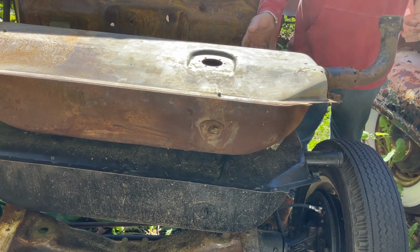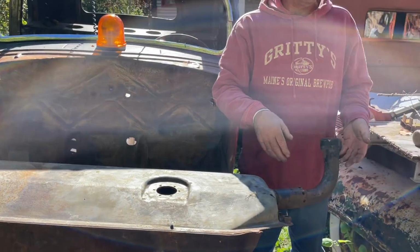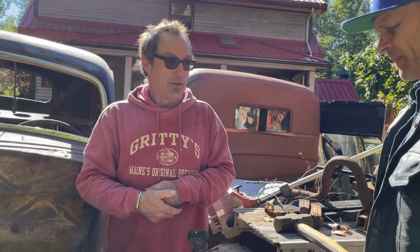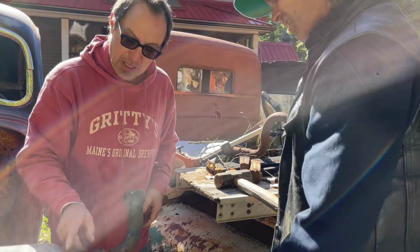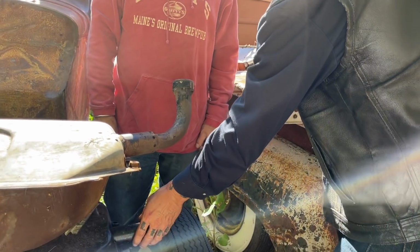When you look at the listings, they list all the tanks like one year tank. Every tank's like for one year, but all they did was silly little things, like just change the spigot a bit on the angle. You can bend that, cut that, and just put it over and weld that.